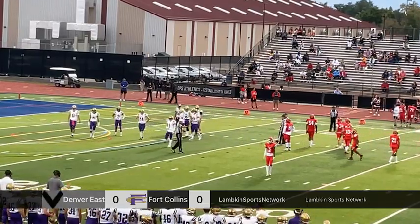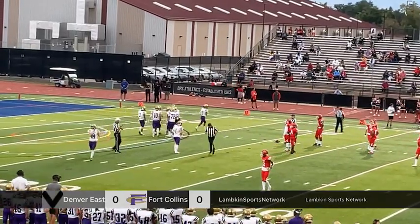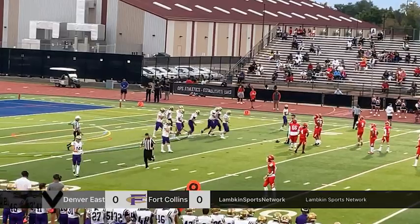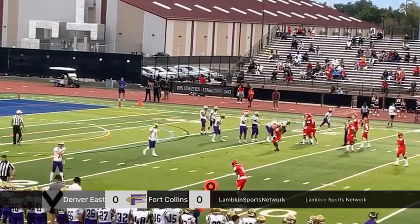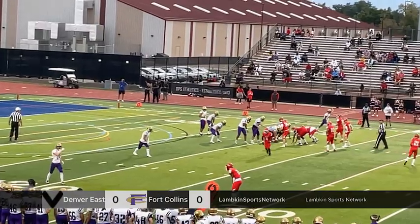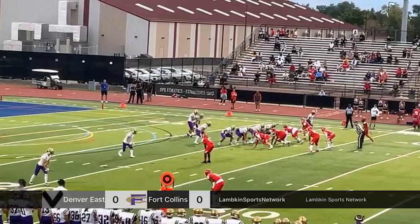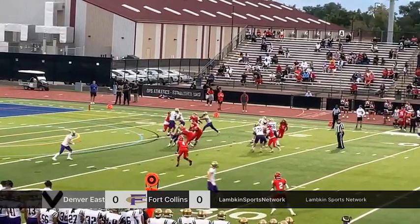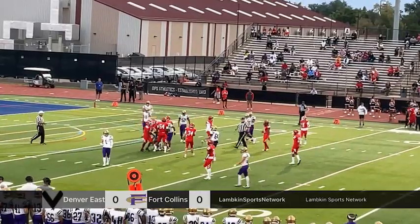See, and it is enough for a first down. First and 10 Lambkins from the 21-yard line. And Nicky's going to be in the slot on the right side of the offense. Campos takes a snap, hands off to Anderson. I'm sorry, Johnson, number three. Gets bottled up pretty quick.